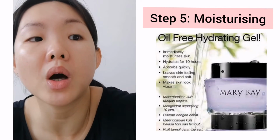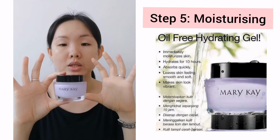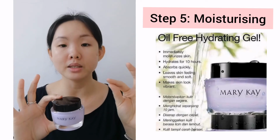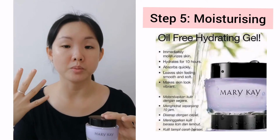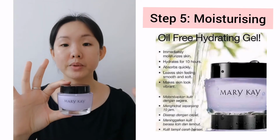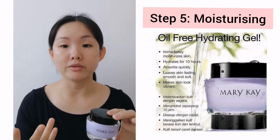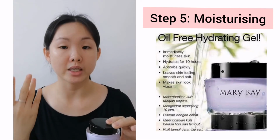Or you can choose something oil-free. This is an oil-free hydrating gel. It's a lighter texture. If your skin tends to produce oil easily, or you tend to perspire a lot, or you prefer something oil-free, you can choose this oil-free hydrating gel. But because all of this doesn't have SPF, it doesn't have sunscreen, after you apply all this moisturizer, you still have to apply your sunscreen.